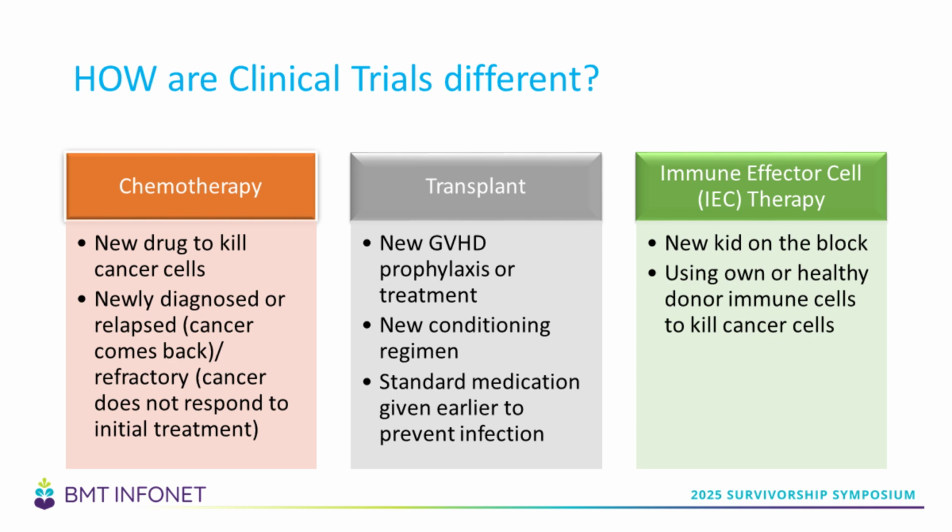So how are clinical trials different? So in this graphic, I've split out the different types of clinical trials based on the types of treatment that they give. There are chemotherapy trials where we're testing new drugs to help kill cancer cells, and patients will either be newly diagnosed, meaning that they just found out that they have this particular blood cancer, and now we want to give them this chemotherapy to kill those blood cancer cells. Or your disease has come back, so it has relapsed. Your cancer has come back, or your cancer is not responding to that initial treatment.